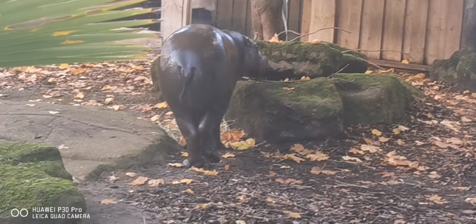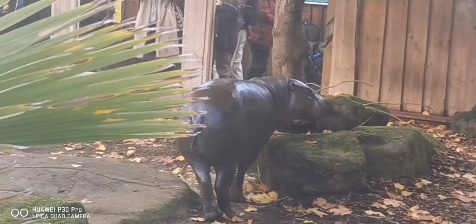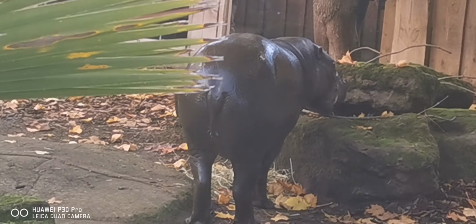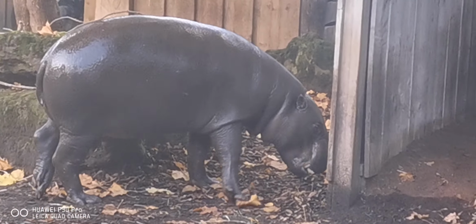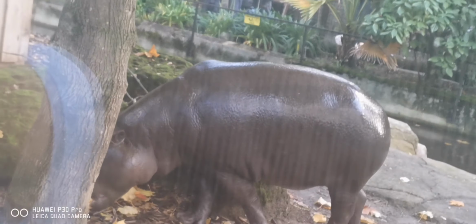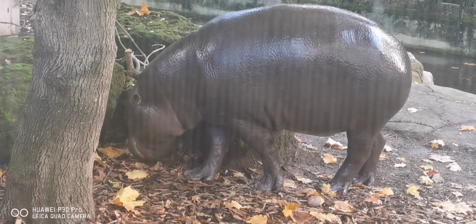This is London Zoo. That's where I am today, London Zoo. Have to see hippo. And you see there's one hippo there. Wow, so shiny. Look at the hippo. Is it only one hippo? Look at the hippo.